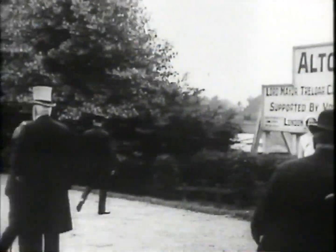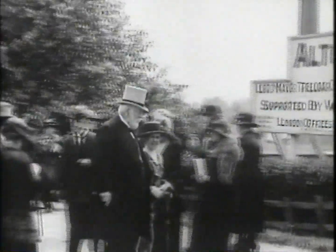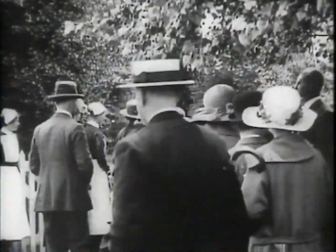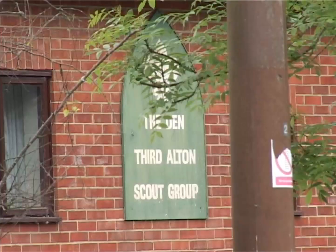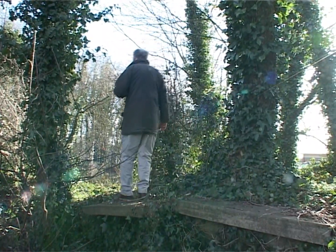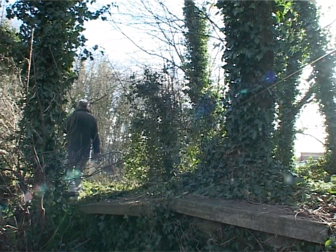Alton Park was an unusual site, and the station had an unusual history. And this film shows quite clearly a 1923 shot of the visitors coming to the platform from the special train from London. The station is probably the best preserved of them all on the line, and is now owned by the local scout group. Something that's always fascinated me about this site is the amount of coal traffic that came here for the hospital. The winch that powered the wagons down to the powerhouse is still here.